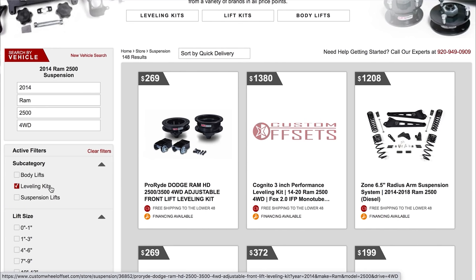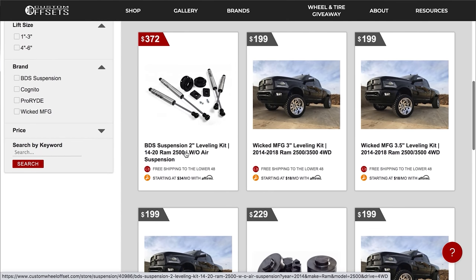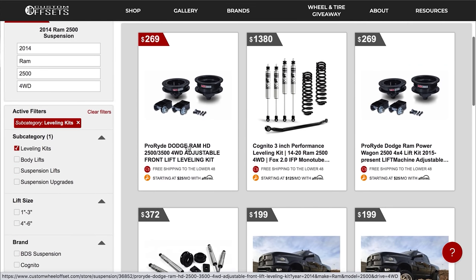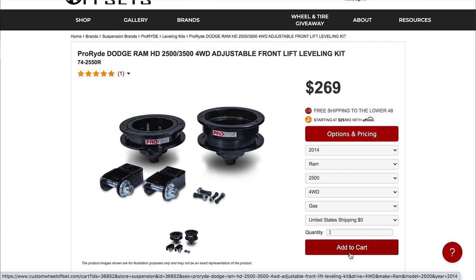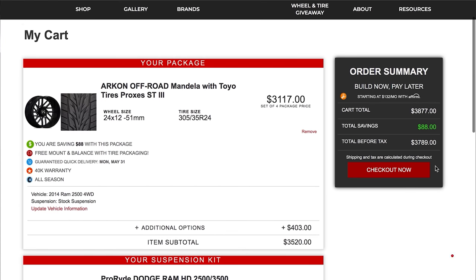So I'm just gonna filter some leveling kits. What do we have? Ooh, we could get a Wicked one. Wicked's nice, those look nice. I think though, that I'm just gonna stick with a simple Pro Ride leveling kit. No one can really see it, and it's just gonna get rid of that factory rake and level that out a little bit. So we're gonna add that to the cart.